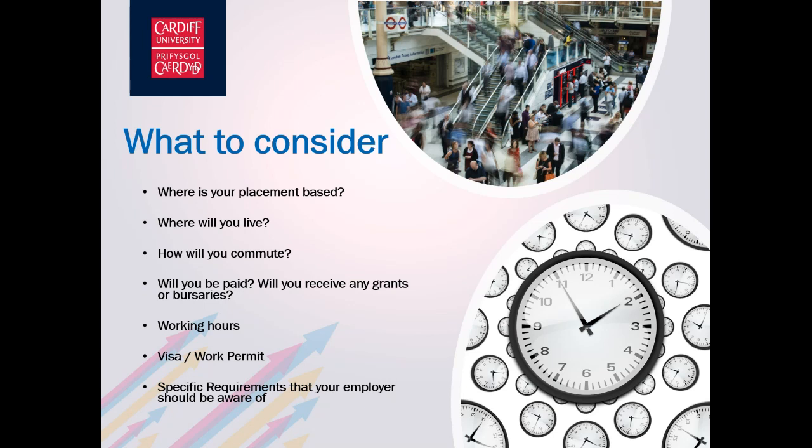Another important aspect to consider is if you will require a work permit or a visa. With the UK's transition period coming to an end on the 31st of December of this year, it is likely that anyone who works abroad for a significant amount of time may require a visa or a work permit. We hope to have further information on this shortly, and we don't have this to hand at the moment, but your host organisation should be able to advise on this if you are required to get a visa.